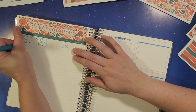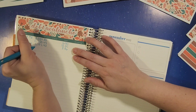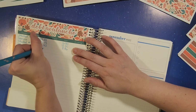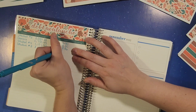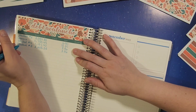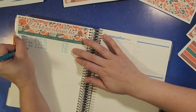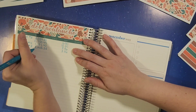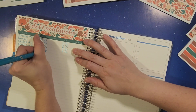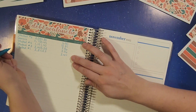So then we have student loan number three, which will be at $3,408.32, 3.86 interest or APR. Next up is student loan number one, with $3,377.53 with the APR of 3.40.